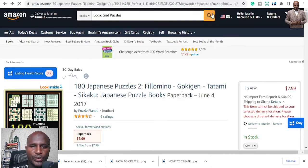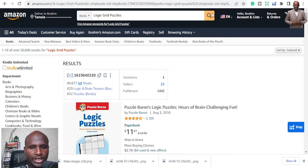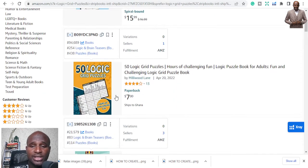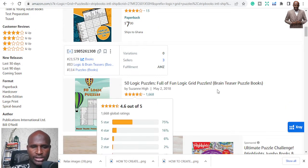is the logic grid puzzles. So logic grid puzzles. Maybe you may not have known this, but look at this puzzle book. It has 2,105 reviews, and this was published in 2010. You can see they started publishing it very far back. And this one is from April 2022 and has 13 reviews. Simply means that there's a market for this.